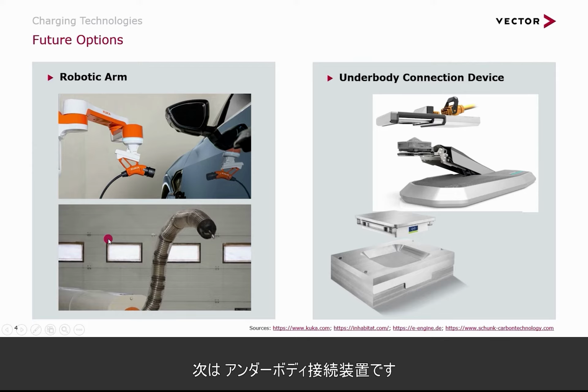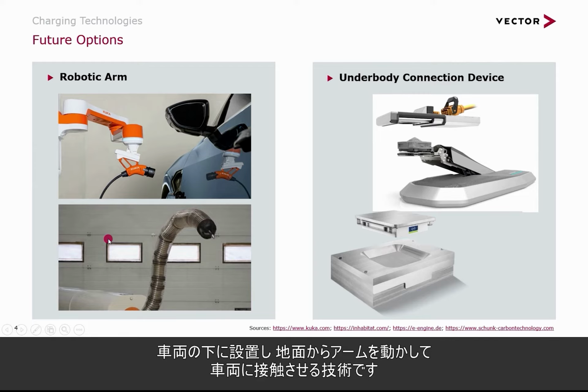Next to it, you see the underbody connection device. This can be compared to the pantograph. Only this technology is installed underneath the vehicle, and an arm moves from the parking up to contact the vehicle.